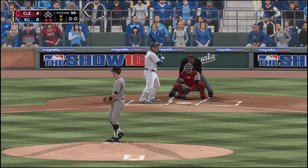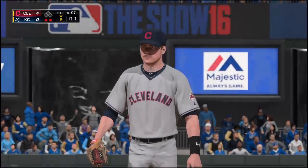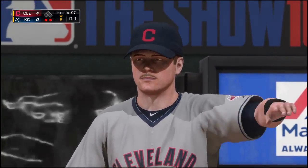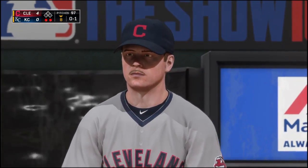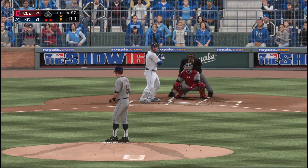First pitch on its way. And here's a fastball called for strike 1. Boy, he may strike out the side on 9 pitches. 7 down, 2 to go. Hey, we got 2 down, fellas.